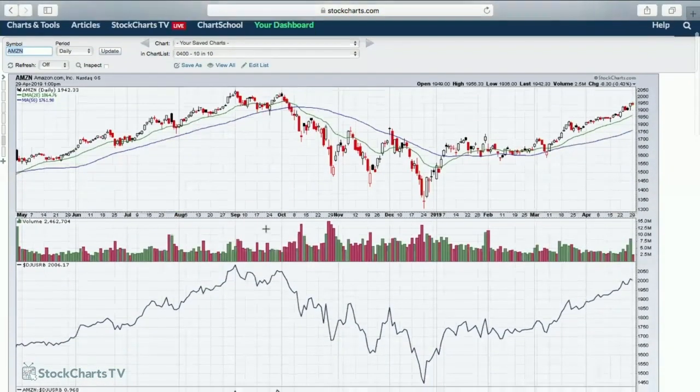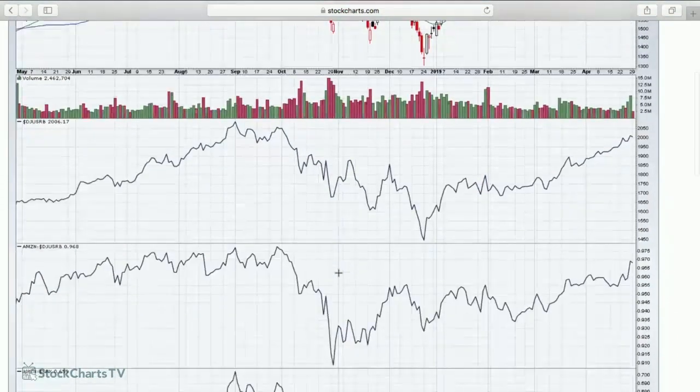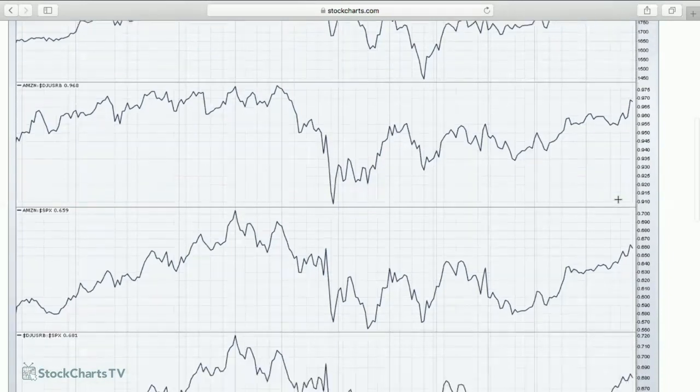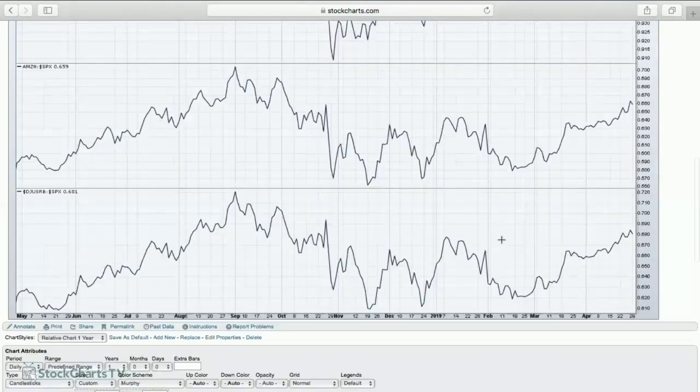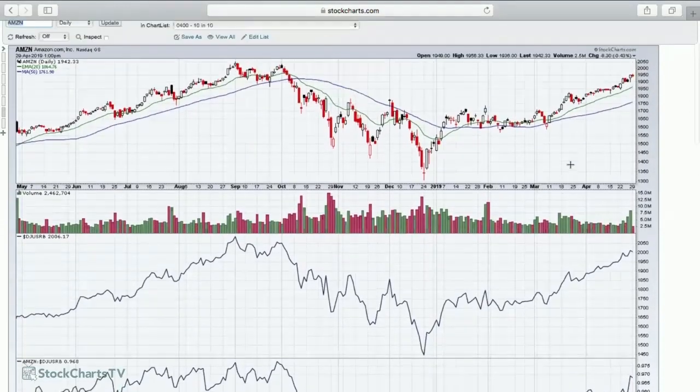I think Amazon, I said when they reported last week, I was bold. I thought they might gap up 100 points. I just liked the way we were starting to set up. Amazon relative to the broadline retailers was on the verge of a breakout. The group overall had just broken out on a relative basis. So I thought Amazon might really soar last week.